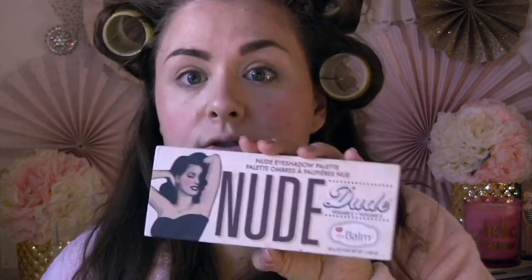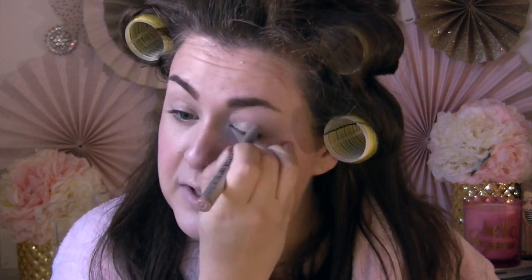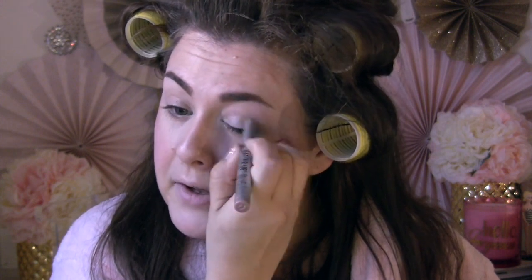And I'm going to use my Nude Dude palette. This is from the Balm, San Francisco company. And I think what I'm going to do first is use this eyeshadow stick Batter Up, also from the Balm. This is in shade Moonshot. I thought it said Moonstruck, but that is a movie. Very good movie. And that is not what I'm talking about.